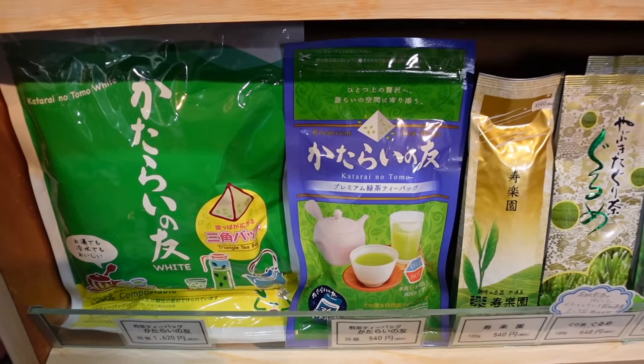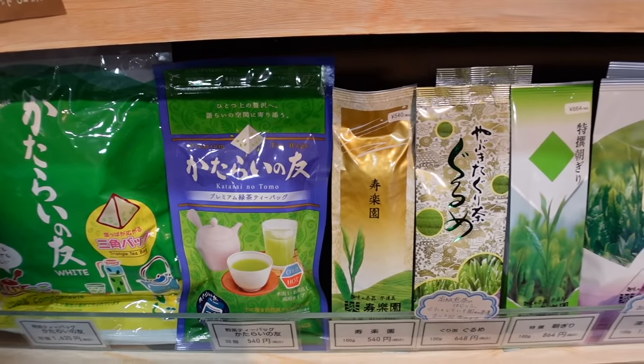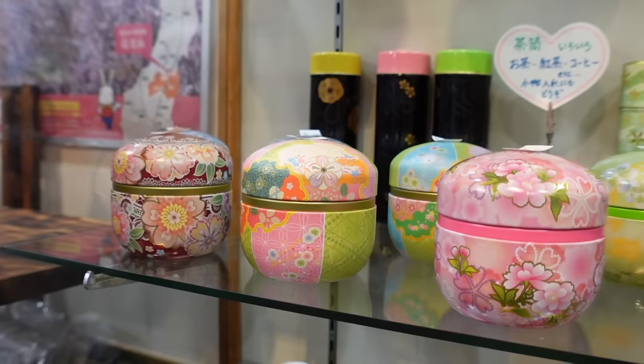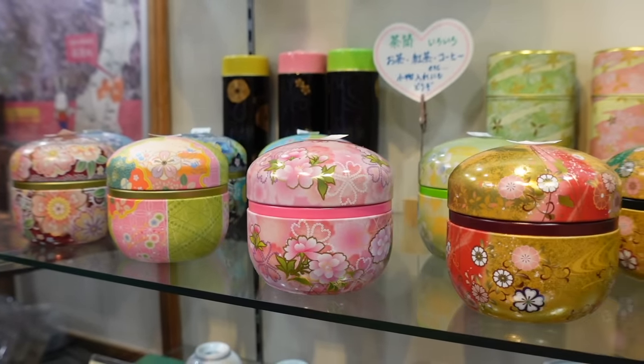Refreshing. Yotaro was telling me that you can blend your own green tea here. They'll give you three types of green tea. You can taste test them and decide how much of each blend you want to put into your little mix and make your own personal green tea, so that's really cool. Unfortunately, we don't have time for that today, but if you come to Iizaka, check that out, because that sounds really fun. That'd make a really cool souvenir.